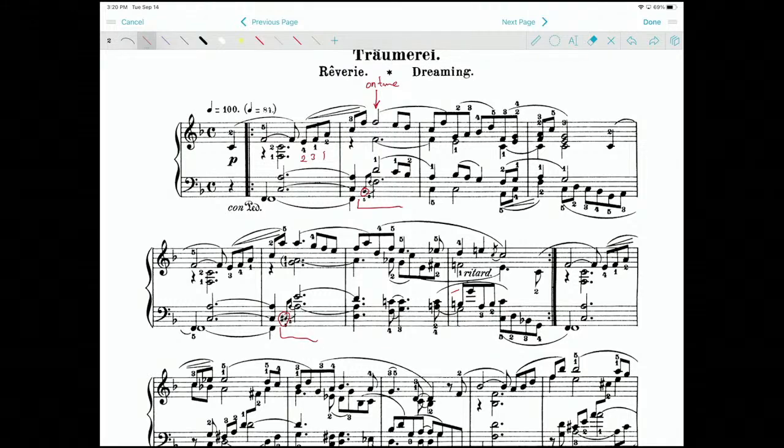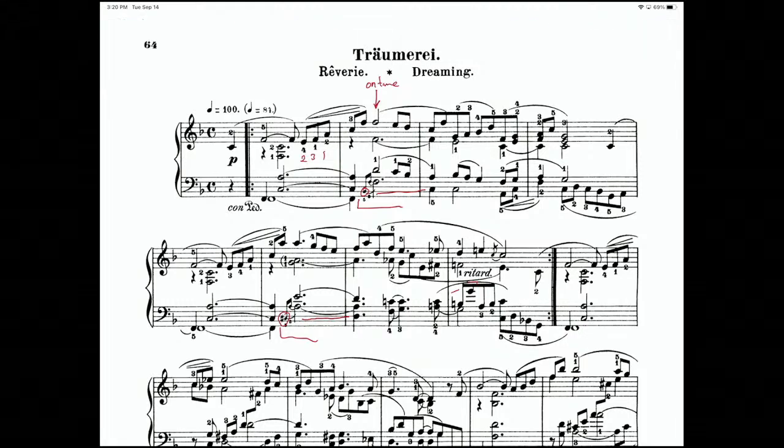And you see that C sharp right there? It resolves here on the D, just like the B flat resolves on the C right here, and so on for what comes next. In the beginning, do you pedal here on the first beat? Schumann's not writing pedal on that first beat. He's just saying with pedal, and with pedal happens to be written on the first beat, okay?